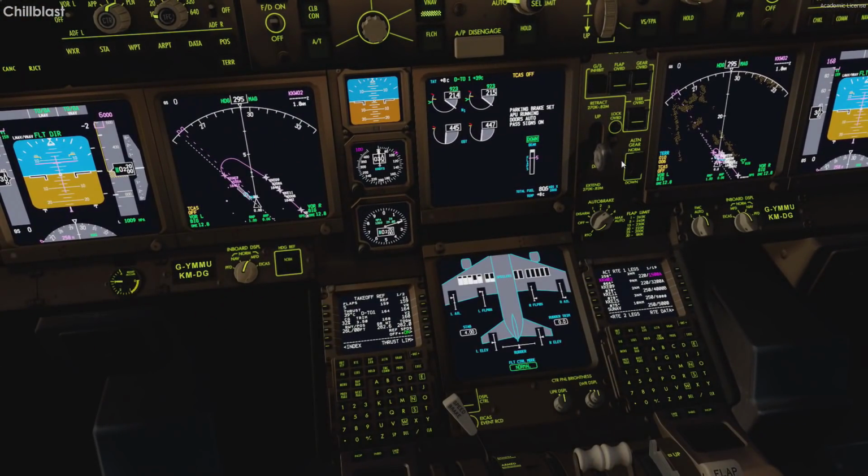Full left. Checked. Full right. Checked all the way down. Checked all the way up. Wonderful. Now we'll just do it all the way around, make sure everything works together. It does. Rudder now. Full left.